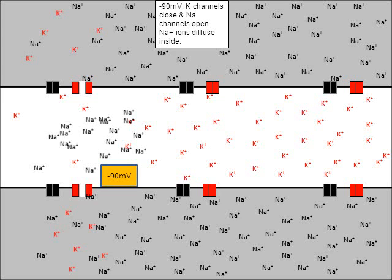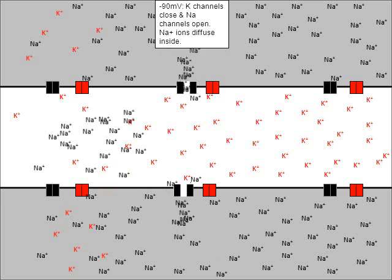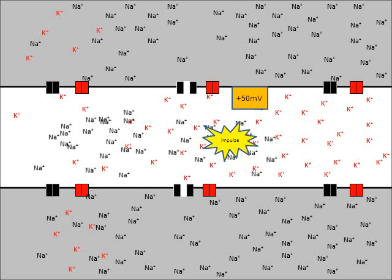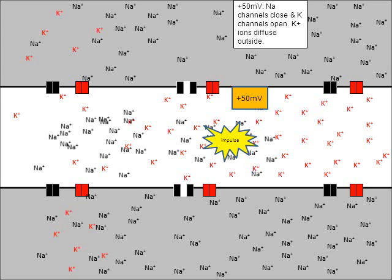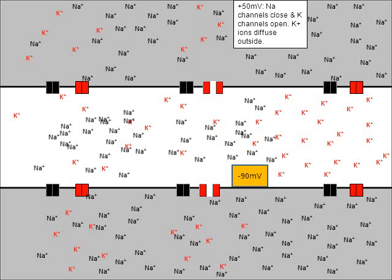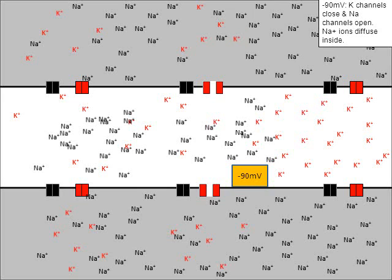At -90, that opened set of red potassium channels will close, and in the middle, that black set of sodium channels will open. Once that happens, sodium rushes in, brings the charge all the way up to +50. That's the impulse. At +50, that open set of black sodium channels are going to close, and in the middle, that red set of potassium channels are going to open, and that's going to cause potassium to exit, dropping the charge all the way down to -90 millivolts.